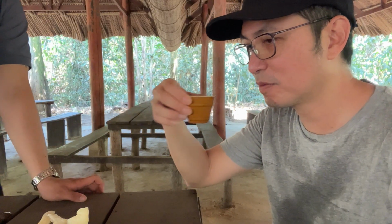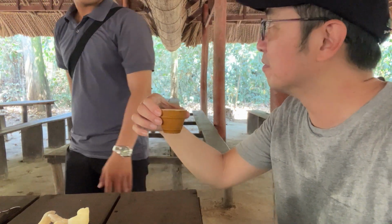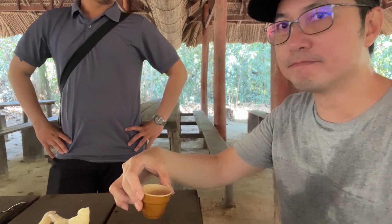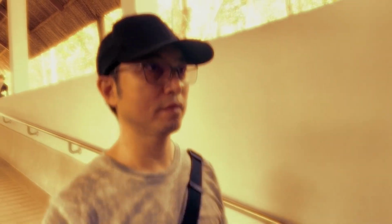We ended the trip with a light refreshment of tea and tapioca, a staple during wartime. As I conclude my journey through the Cu Chi Tunnels, it's impossible not to reflect on the resilience and spirit of the Vietnamese people, their ability to overcome adversity and preserve their history is truly inspiring.